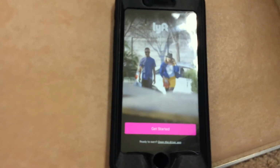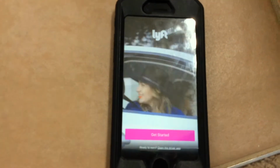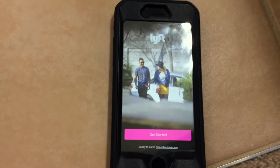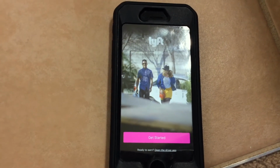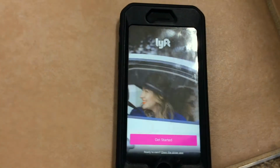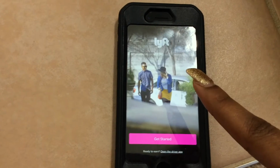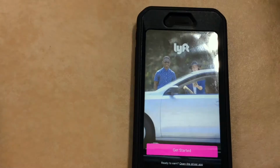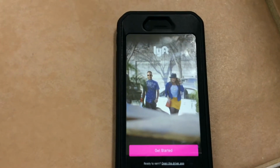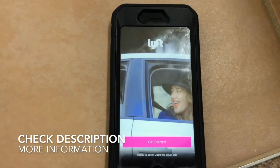You can upload a photo of yourself as well, so they know what you look like, but you don't have to. I didn't. It's totally up to you if you want to upload a picture of yourself. But like I said before, you do see who your driver is, what kind of car they drive, and their rates and reviews. So if you want to go ahead and use this app to get somewhere you need to get, go ahead and use Lyft. I like it. It got me to where I needed to go safe and sound.